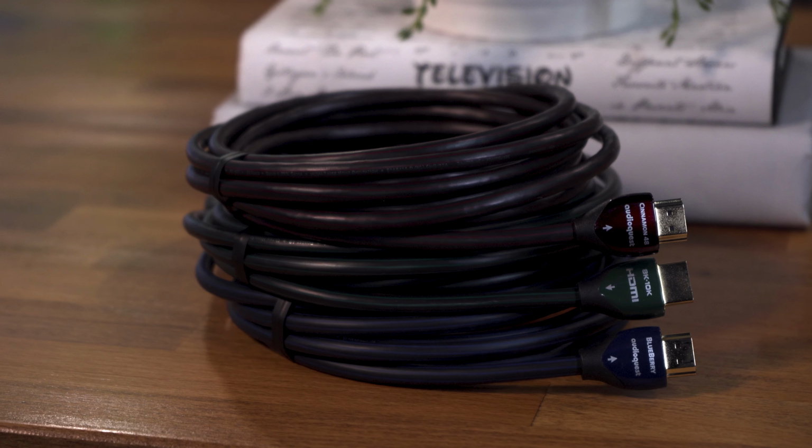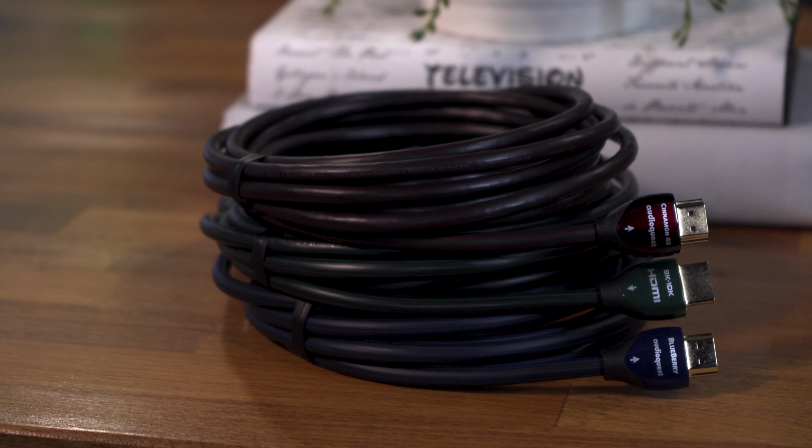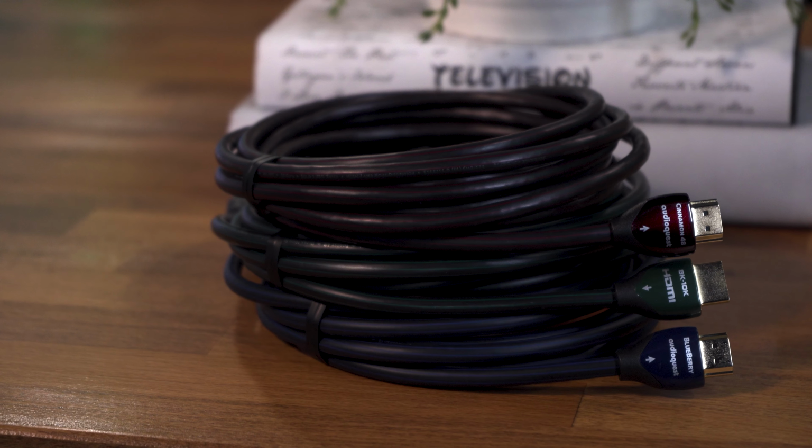Here's the third one we've talked about. I'd like to say that it's the one that makes the biggest difference. I've got nothing bad to say about these guys because these are going to be so much better than anything that comes in your box at home. But this is where I really started to notice the biggest difference. Biggest, I could say bang for your buck.